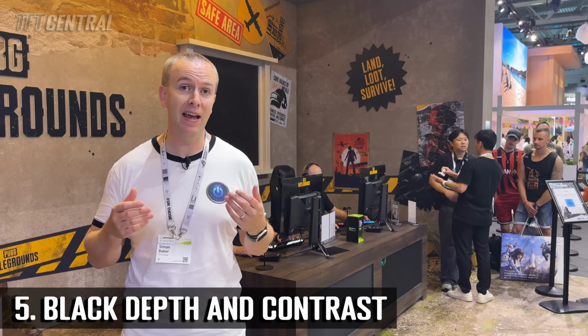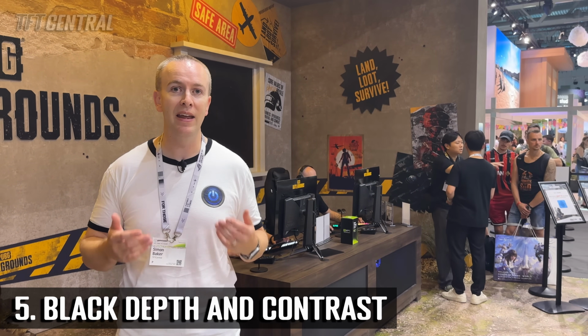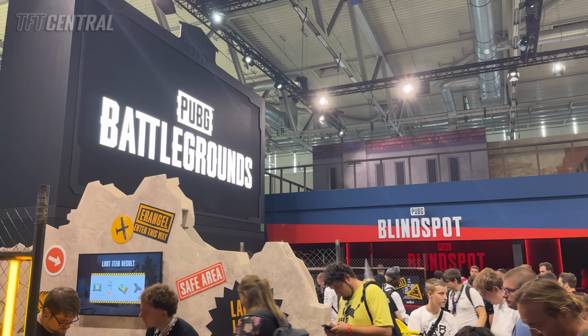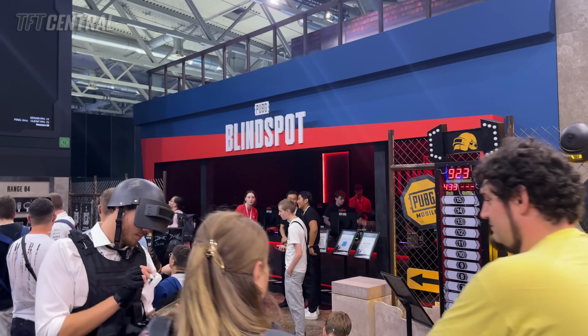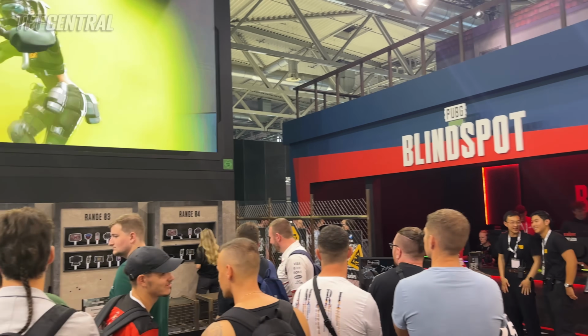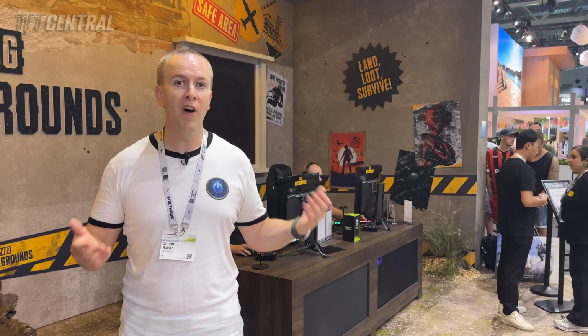The other great thing about WOLED panels is they retain their amazing black depth and near infinite contrast ratio, even in well-lit environments. So unlike competing OLED technologies, they don't see raised blacks like you might get in well-lit rooms. That's a really good thing, of course, if you're going to be gaming in the day or under bright lights or an environment like this where there's lots of overhead lighting.